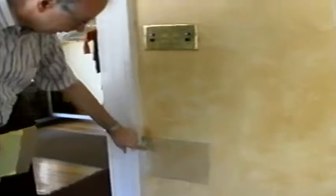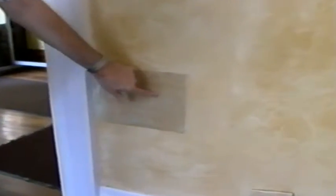When the restoration work was going on, they discovered what the original wall treatments were like, and this square over here shows that underneath this, this was what they discovered, how it was done with a type of texture graining, and this is what has been duplicated.